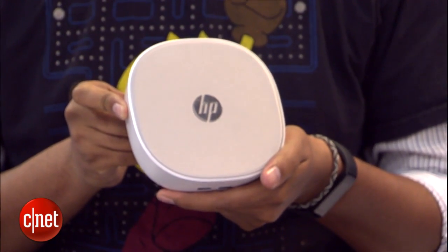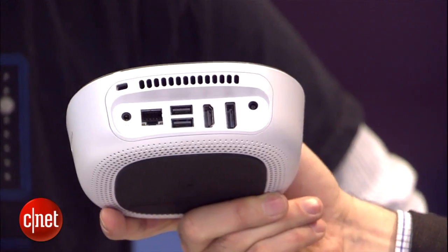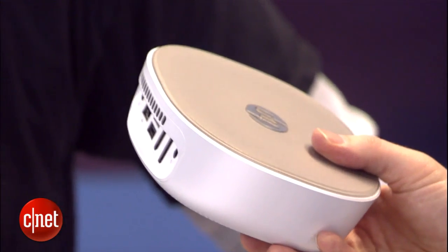This is the HP Pavilion Mini. You can just put it on your desk and not take up a ton of space. Now this version, I think it's got a Pentium CPU, it's got a 500 gigabyte hard drive. I love that it has, let's take a look at the back real fast. It's got 2 video outputs. It's got an HDMI and it's got a DisplayPort. You can actually power 2 monitors off it. And of course it's got an Ethernet jack, which is great if you're doing a lot of streaming. A lot of smaller devices are just Wi-Fi only.